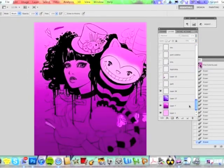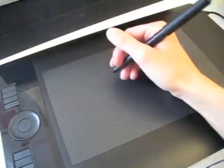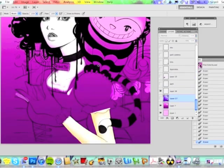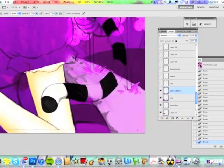So with my inking process finished, I've scanned my drawing into Photoshop, and now I'm going to start painting digitally. I paint digitally with a Wacom Intuos 4 tablet, which some of you guys have asked me about. It makes it a lot easier and more natural to paint, and I suggest picking one of these up and trying it out.